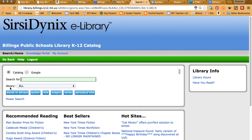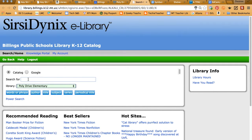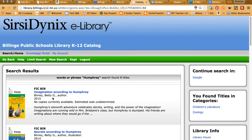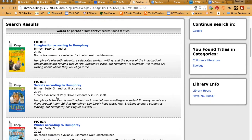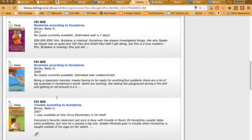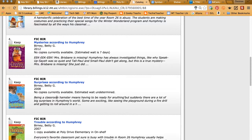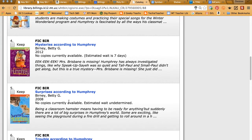So what I'm going to do is I'm going to come down to this area called Library. I'm going to click on the drop-down menu and I'm going to choose Poly from the menu. Now, let's try and find a book. If I'm looking for one of the Humphrey series books, then I'm going to type in Humphrey and hit return. Notice that I get a lot of different options for that book because Humphrey has a lot of books in his series. Let's take a look at one specific record here and see what it means.